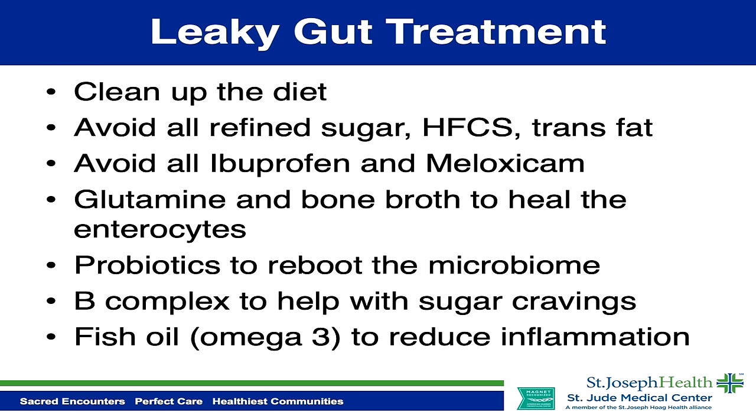We also have her drink some bone broth because bone broth is naturally rich in glutamine. Probiotics to reboot and recolonize her microbiome. B-complex vitamins to help with her sugar cravings. And then lastly, I give her fish oil, omega-3 fatty acids, to help reduce inflammation. For pain, if absolutely necessary, I'll have her use Tylenol because Tylenol does not cause any inflammation in the gut. And then sometimes I also prescribe topical ketoprofen gel.